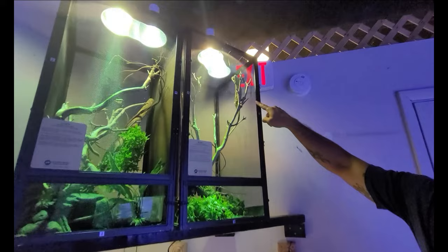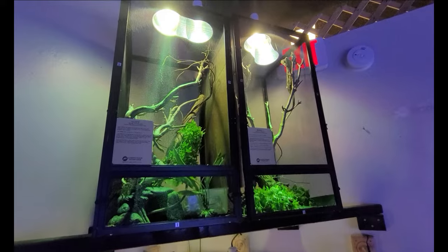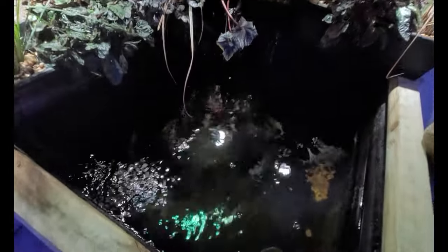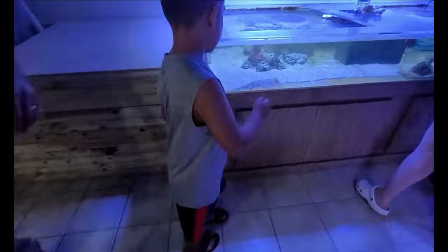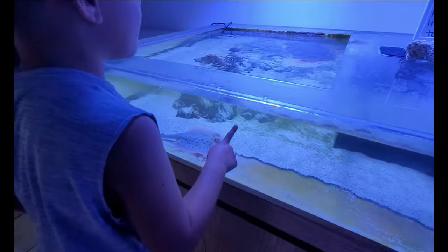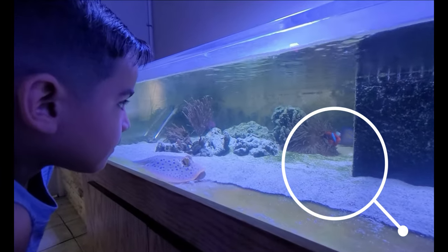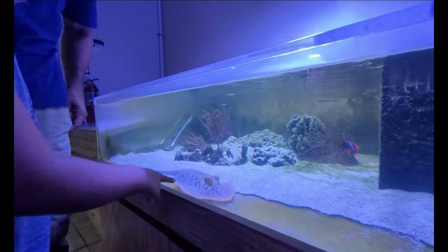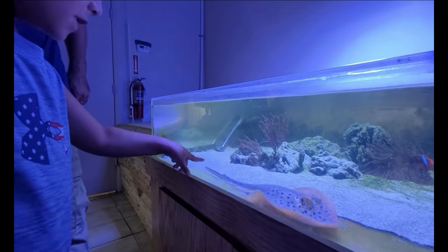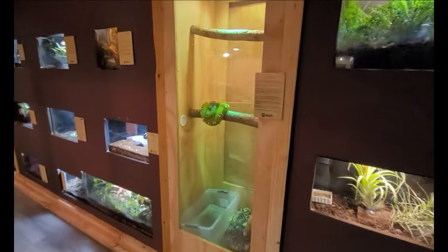I see him. His name is Ricky. And this guy's Lucy. A veiled chameleon. Oh, that's Dory! That's Dory's dad. I want to take a picture with this. The black lights and the blue one looks cool. Wait, that little bug was probably stingray. What is this, Stevie?